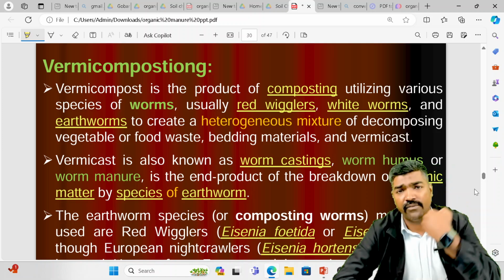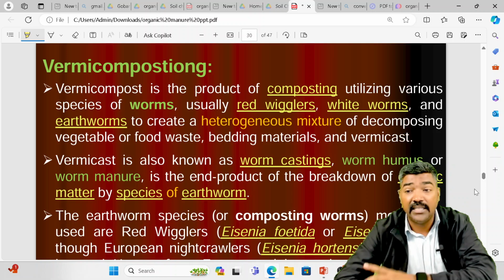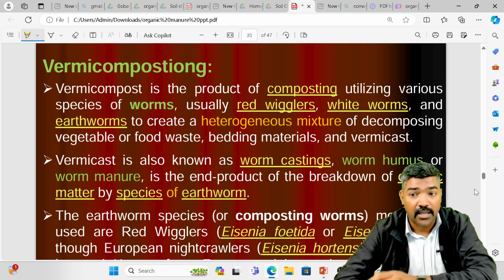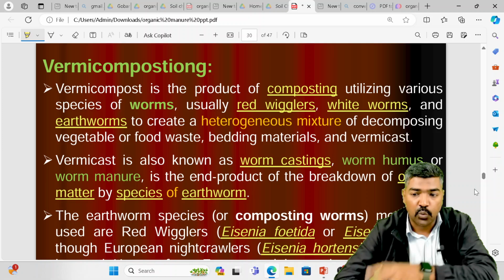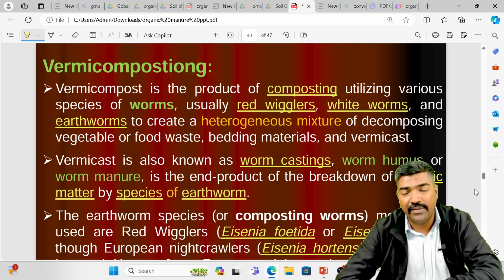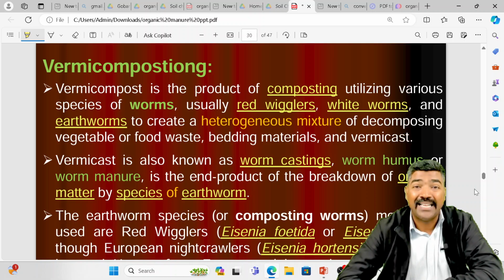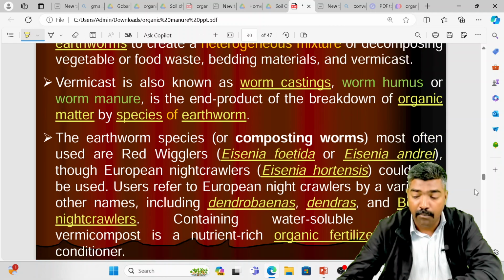As we have seen over the last many years, we are hearing about vermicomposting. It is the product of composting utilizing various species of worms, usually red wigglers or red worms, white worms, and earthworms, to create a heterogeneous mixture of decomposing vegetables or food waste, bedding materials and vermicast. Vermicompost is also known as worm castings, worm humus or worm manure, the end product of the breakdown of organic matter by species of earthworm.